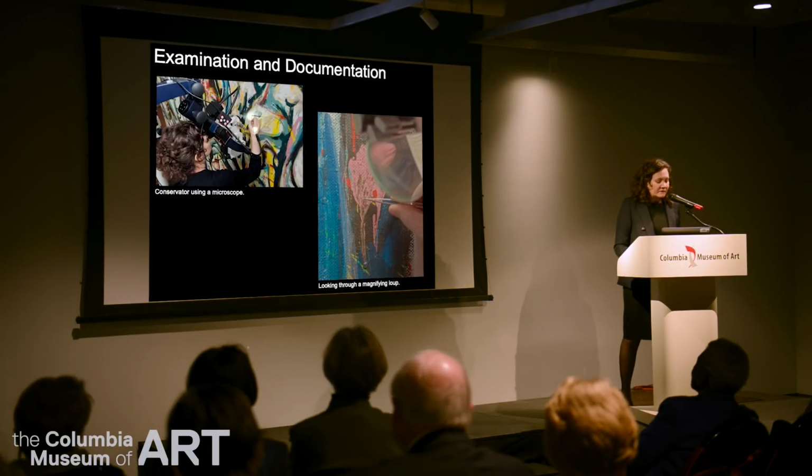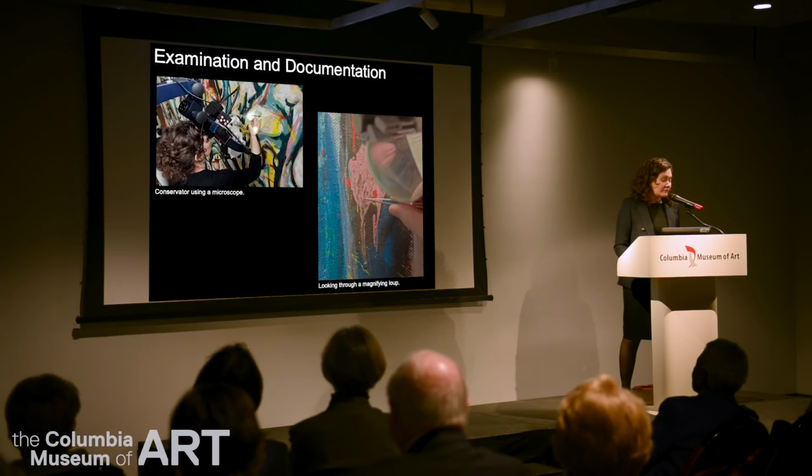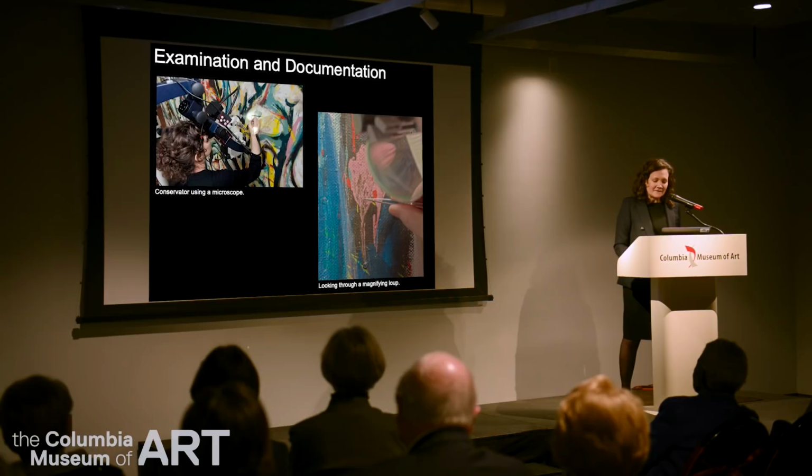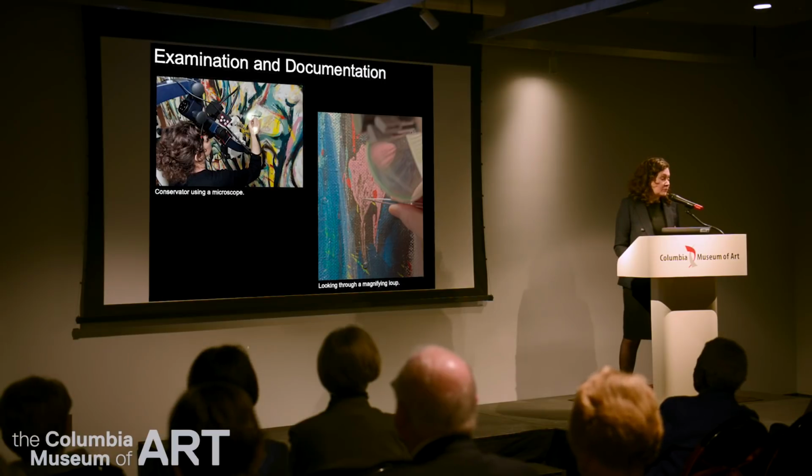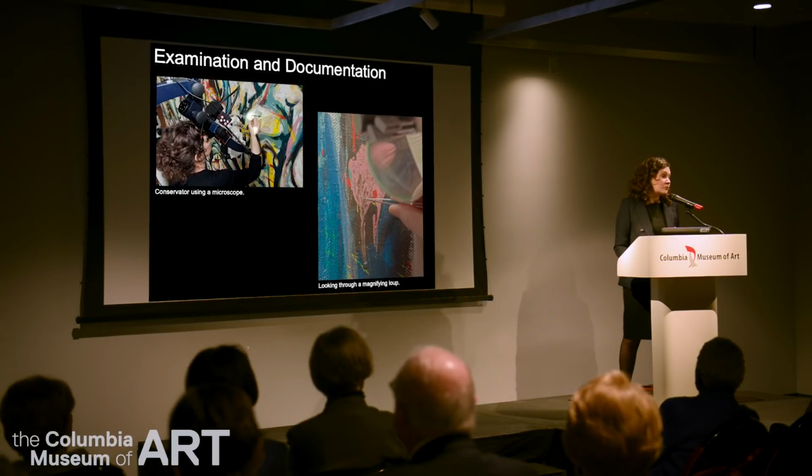All projects of this sort begin with a great deal of looking. Conservators tend to be very conservative people. Examination and documentation of what we find is a very crucial part of our work, also simply to provide a record for the painting and for those who will care for the painting in the future.